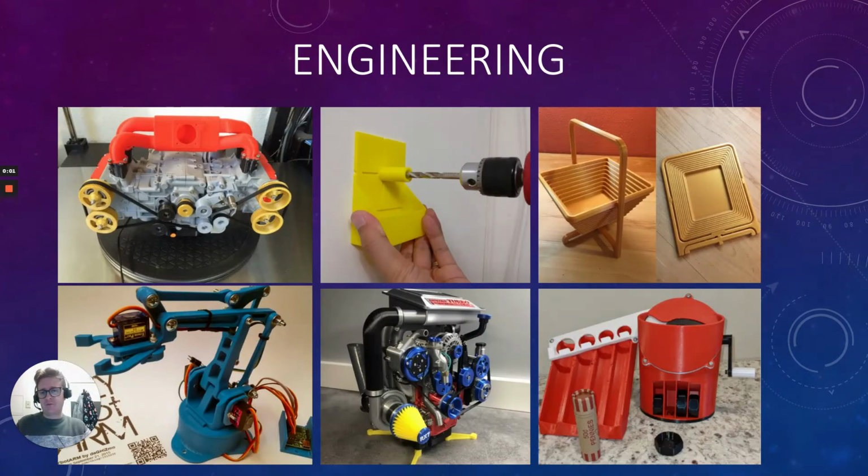Out of all of the uses we've talked about so far, engineering is actually the most traditional use of 3D printing. We want to make our lives easier, and that's the main goal of engineering. It's a way that we can design things and understand things to either save space, time, or energy. Take for example the top left, that's a Subaru Boxer engine, and this is a working model that can be used by students, mechanics, and it beats pulling out something as heavy as an engine out of a car to actually understand how it works.